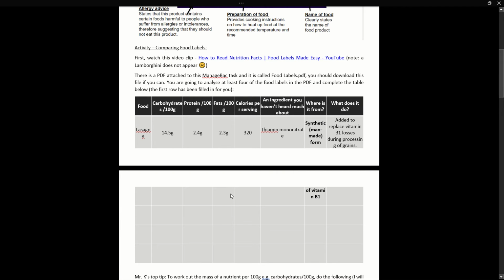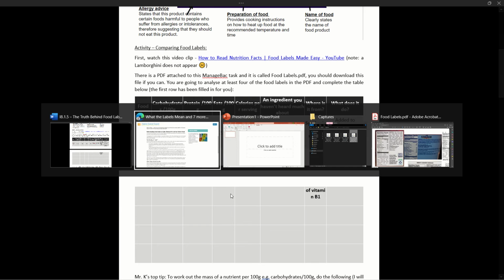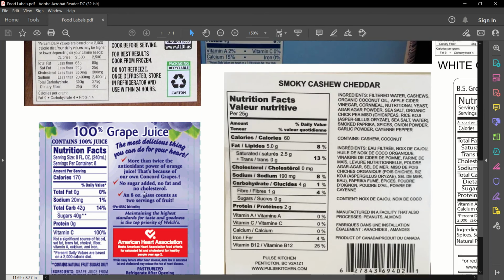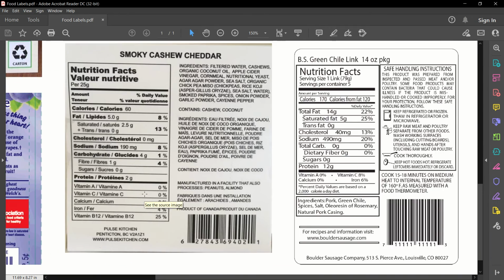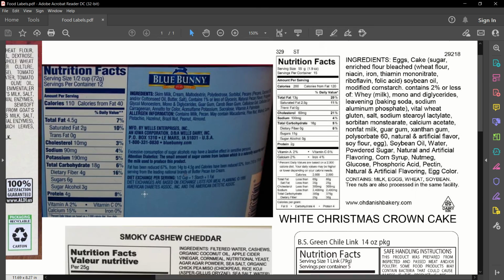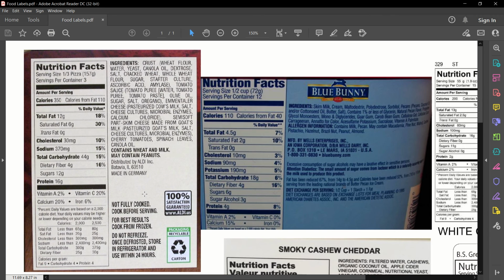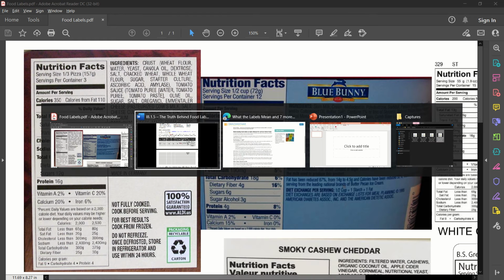And then what you had to do is essentially analyze some food labels that looked like this. This is all in the attached PDF. We can kind of scroll around. You can see various things: the chili link, the cashew cheddar, the grape juice, the blue bunny ice cream, pretty sure, and the pizza, which is the one that I'll work with just because it's in the top left corner and it's nice and easy to read for this video.